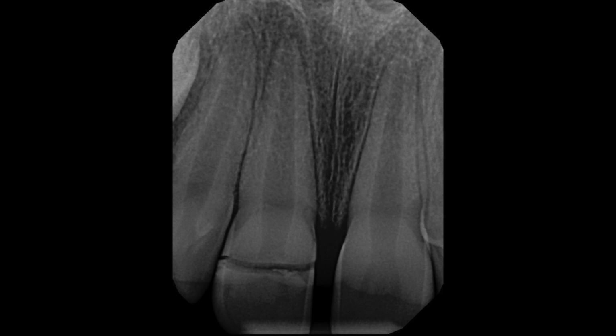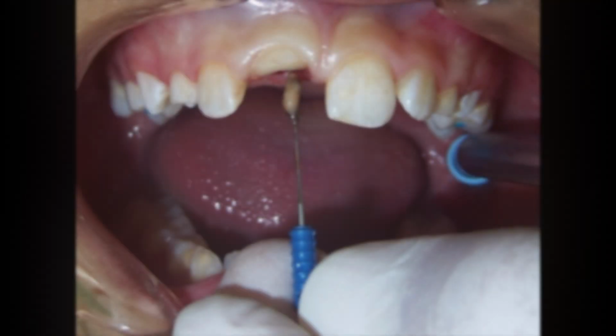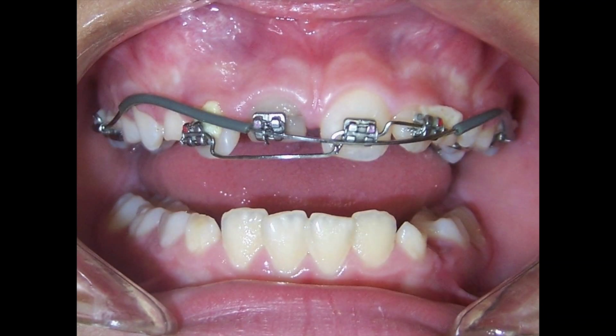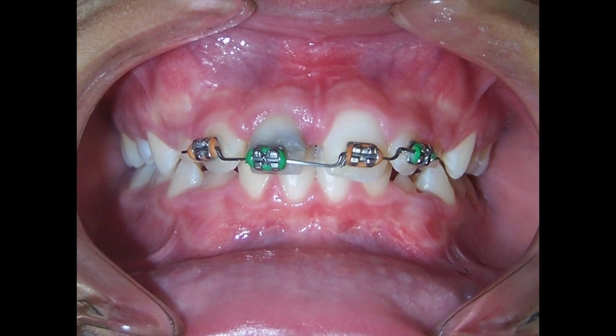Thank you so much. Here we see the X-ray with the fractured tooth. The treating clinician did a root canal and a buildup. The plan was made to move the root more coronal with the orthodontic treatment so a preparation can be made.